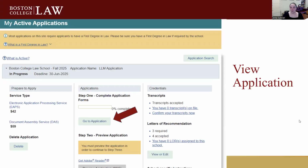Once you access the application, this is the page you will see. You'll see that your application is 0% complete. As you move through the process, that will change until you have 100% complete, and then you can submit your application to us. So first, you'll want to press Go to Application.